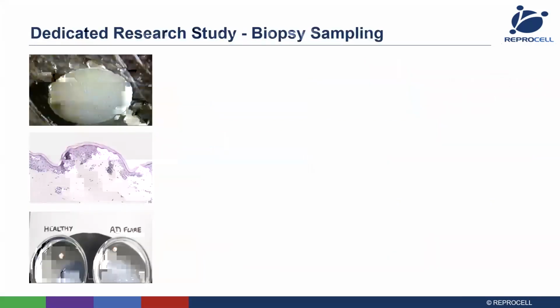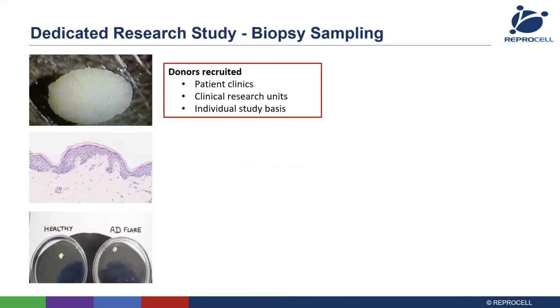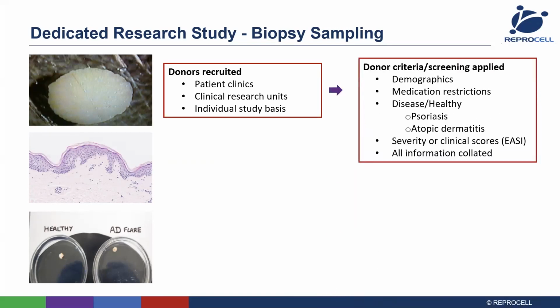For dedicated research studies, we undertake biopsy sampling. Donors are recruited via patient clinics or clinical trial units on an individual study basis. And as with the surgical route, donor criteria and screening can be applied. So in addition to demographic and medication restrictions, we can also recruit based on a particular disease or disease severity. So for example, atopic dermatitis donors with a particular EASI score.